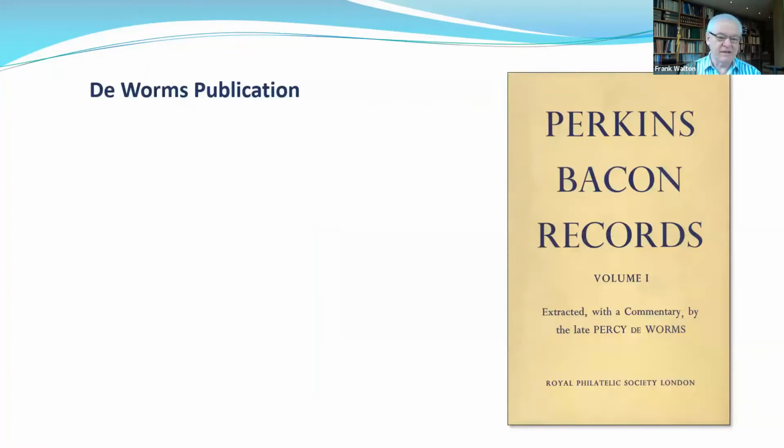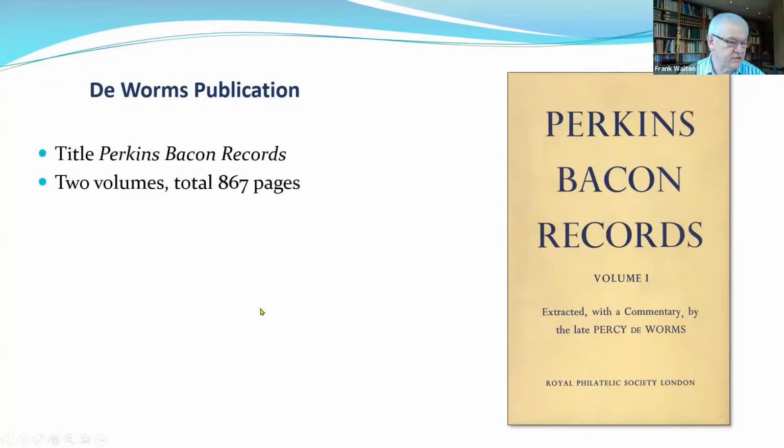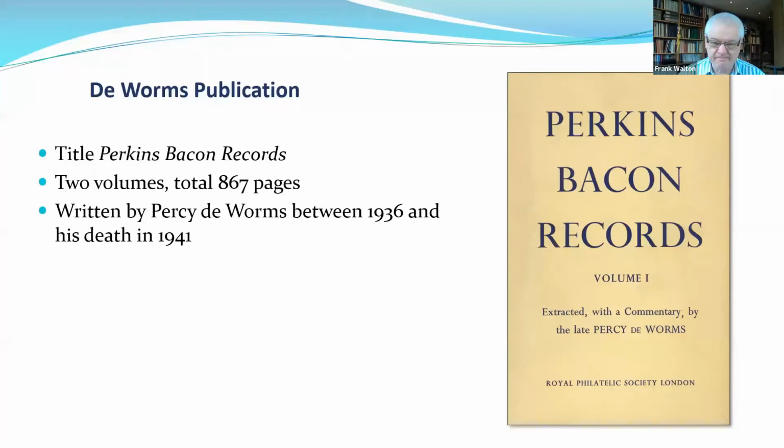Right. Now then, I'm going to introduce you to Percy de Worms. Percy de Worms was, in effect, the first archivist of the Perkins Bacon archive. And between 1935 and when he sadly died in 1941, he made copious notes of everything to do with postage stamps in the Perkins Bacon archives. And these books are brilliant, apart from the typos that are in them.